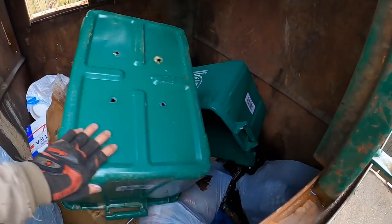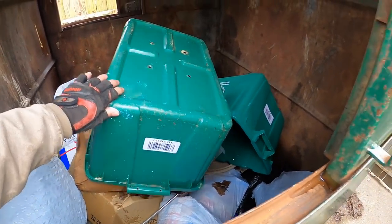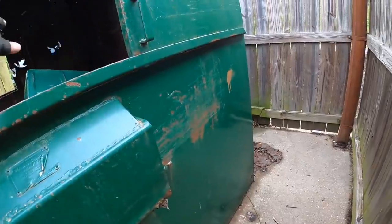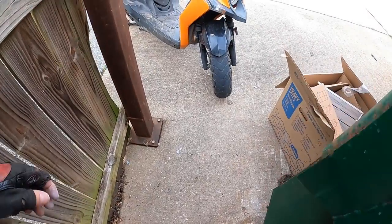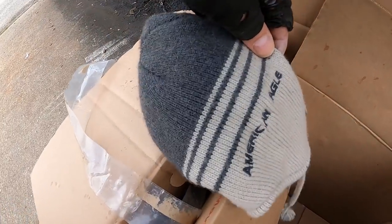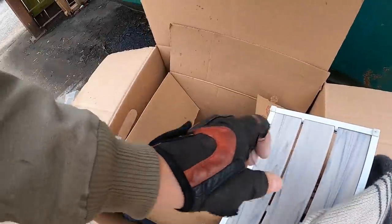Couple of city recycle bins in there. It's kind of strange. This is a townhouse apartment complex. I don't think they even have those here. So I don't know what to do with them. Put them out on the street, I suppose. That little American Eagle hat. Not bad, put that in the retail store.